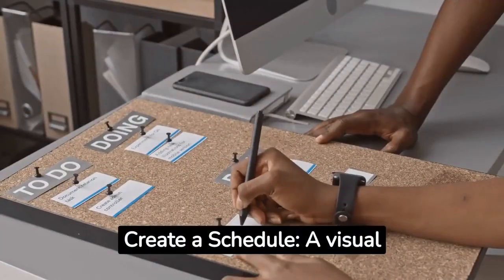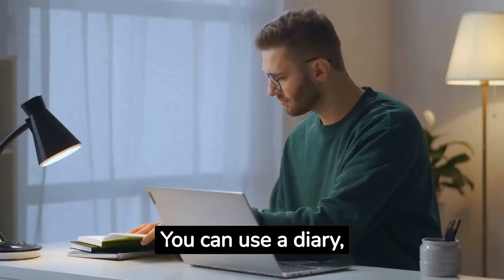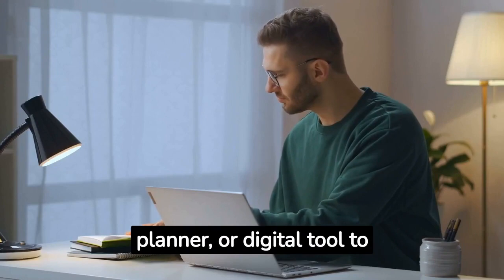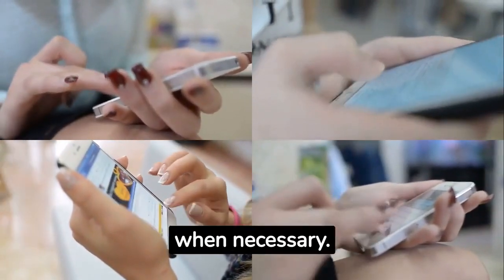Create a schedule. A visual plan can help you see how your tasks fit into your available time. You can use a diary, planner, or digital tool to schedule your tasks. Stick to your plan, but remember it's okay to make changes when necessary.